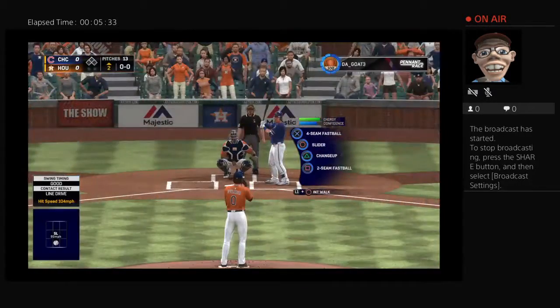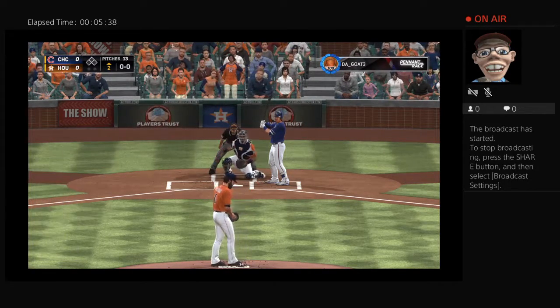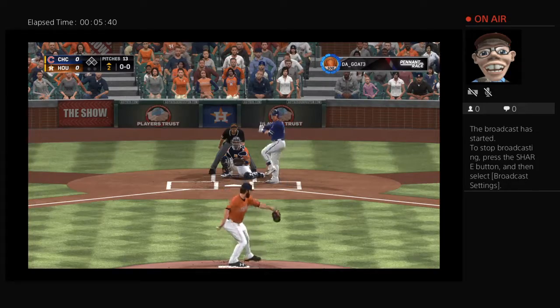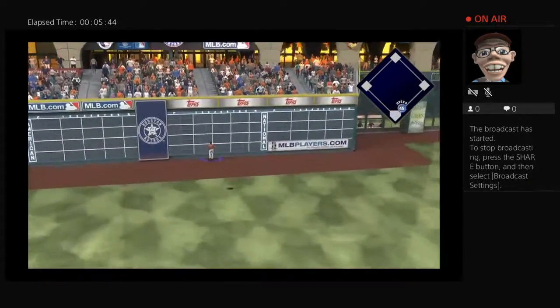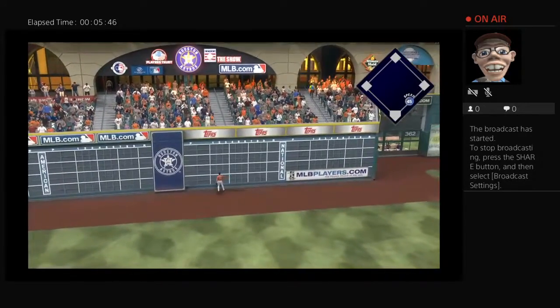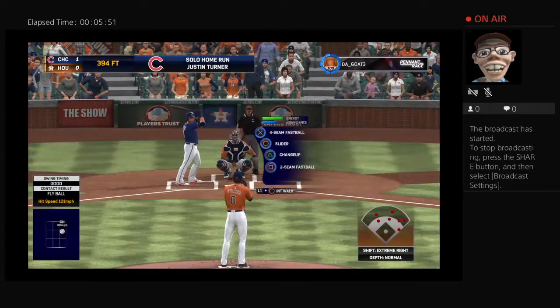Now at the plate, Justin Turner. He'll start it out against Michael Fulmer to begin the inning. Justin Turner. Swing, and there it goes. Deep to left. No chance at bringing this one back. It's up and out of here into the archways.